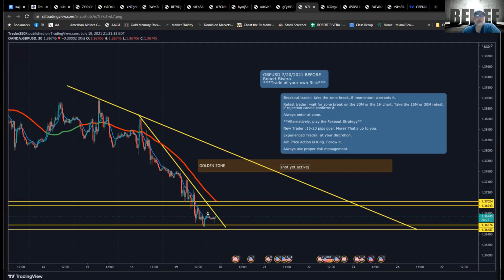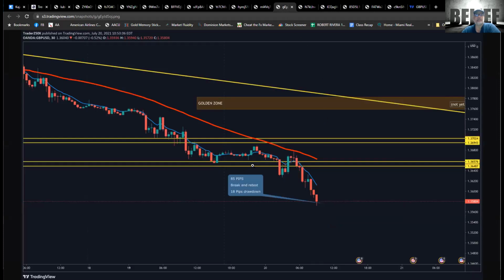Now perhaps they'll want to break that inner trend line to go to the outer trend line. Maybe. Or did it keep dropping? I can't remember what it did. Let's see what it did. It just kept dropping. I mean, it's unbelievable. I did not keep the inner trend line here because the 50 moving average kind of acts like it.